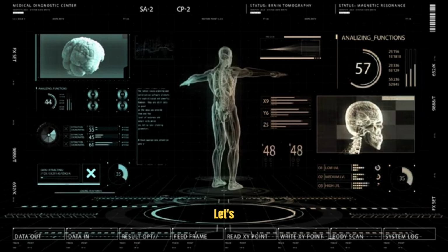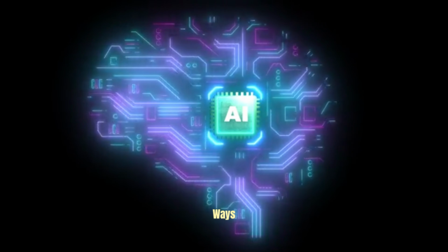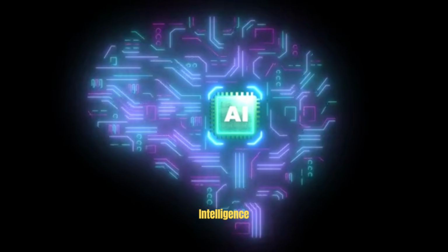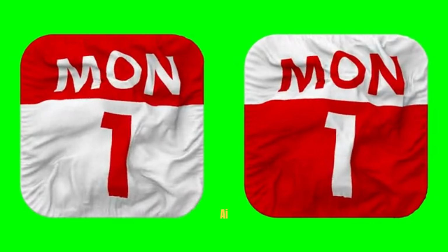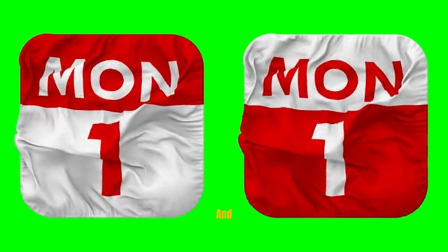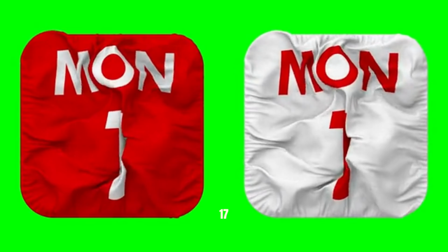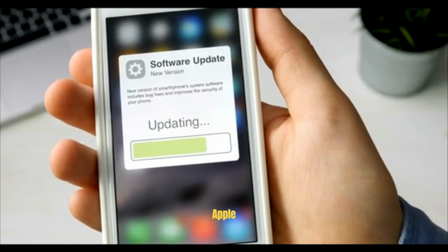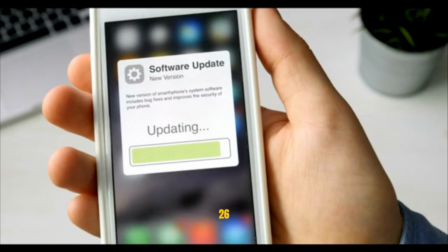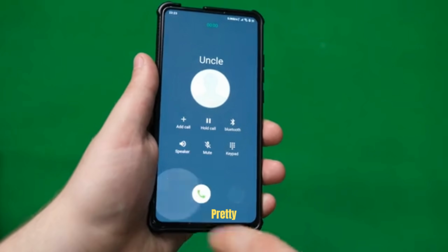Alright, now let's talk about AI and software. Apple's been busy exploring ways to supercharge the intelligence on their phones. There were rumors about them buying Mistral AI and Perplexity AI, and we might see some of those AI features making their way into the iPhone 17. As for the existing iPhone 16 users, Apple just released the iOS 26 beta. Now, this update isn't as flashy as the iPhone 17 news, but it's still pretty awesome.